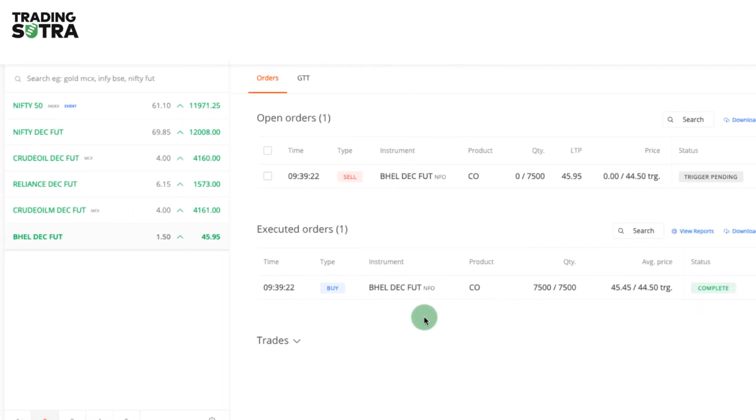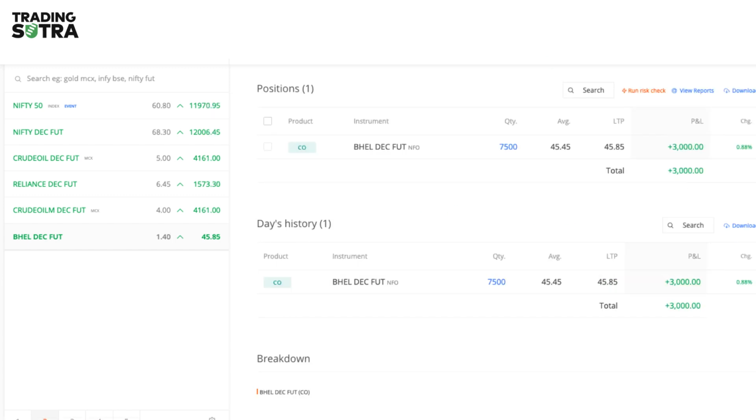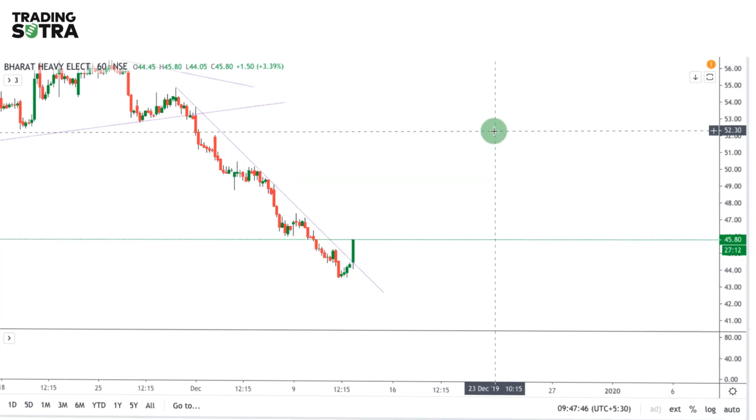Here is my order book, and I have just created a buy position in the Bhel future December contract at 9:39 a.m. So my buying price is 45.45. Right now I am having a profit of 3000. So let's see how this share will perform. Till then, have a break.